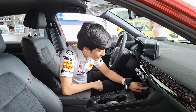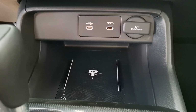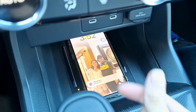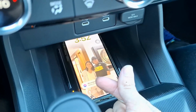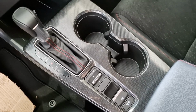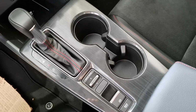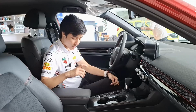And further down below, you get 2 Type-C USB ports, a 12-volt socket, and a wireless charging pad. It's actually so wide, you can fit larger phones there if needed. Center console box, you get this nice weave once again. Gear shifter, 2 cup holders, then the toggle for your drive modes, electronic parking brake, and your auto hold function.